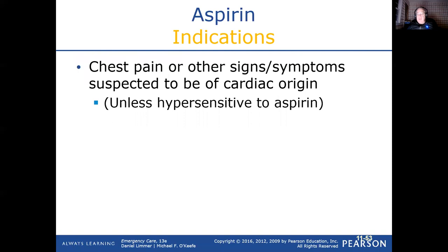So, excuse me, the indication for aspirin would be somebody who we suspect is having a heart attack. Most people having heart attacks are going to have chest pain or pressure or some kind of sign or symptom pointing towards their heart. If they're hypersensitive, which is an allergy to aspirin, obviously we cannot give it to them because that would be a fatal event. If somebody has an anaphylactic reaction in the midst of a heart attack, and we have to give them epinephrine, that will basically finish them off because epinephrine makes the heart go crazy.